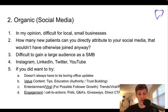And finally, you can create engagement and call to action posts on your social media page. Things like polls, Q&As, giveaways, or just direct call to actions. Hey, if you're looking to get some dental care done, reach out. We'd be happy to help, etc. That's a direct call to action. Just asking if anyone wants to raise their hand and join, right? And so polls and Q&As, giveaways, etc. These types of things will get responses from people, get discussions going, and then from those discussions, potentially they could lead into a new patient appointment or just a returning appointment for an existing patient. And so those are some content ideas you would want to try on social media.